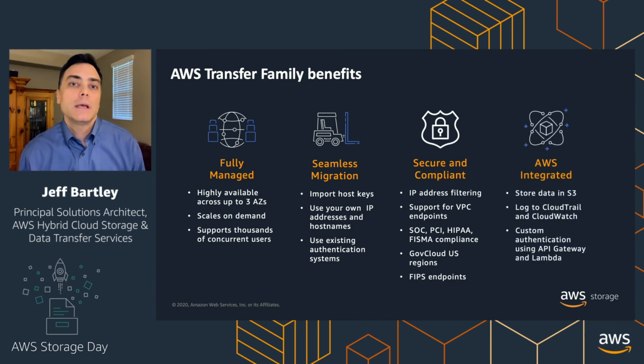And finally, AWS Transfer Family integrates with a number of key services here at AWS. I mentioned that it stores data in Amazon S3. It also integrates with CloudWatch and CloudTrail for logging and monitoring. And it integrates with Lambda and with API Gateway to be able to build your own custom authentication capabilities.